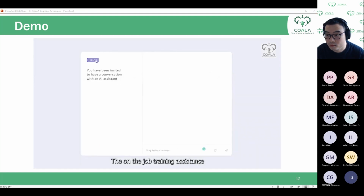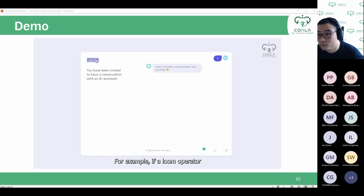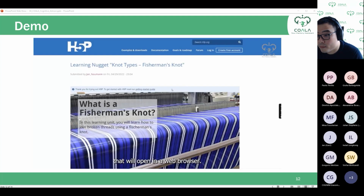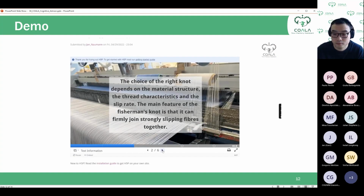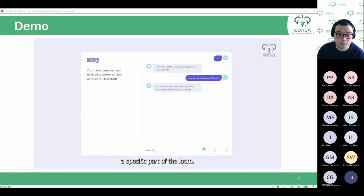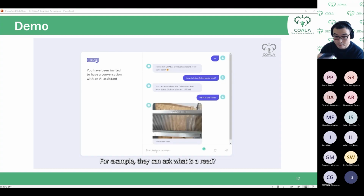The on-the-job training assistant helps operators by suggesting relevant learning nuggets and answering frequently asked questions. For example, if a loom operator needs specific instructions, they can ask for them directly. How do I perform a fisherman's knot? The assistant gives them a link to a learning nugget on fisherman's knots that will open in a web browser. Operators can also ask to be shown a specific part of the loom. For example, they can ask, "What is a reed?"